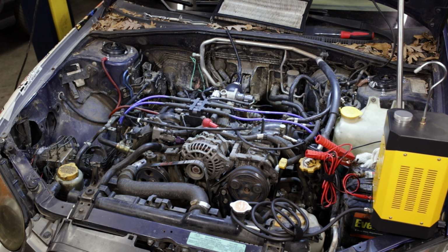After replacing that, started it up, and it seemed to take throttle input a little bit better. Throttle response was improved. So with that said, we're gonna go ahead and get the smoke machine out, and we're gonna smoke the intake and rule out any other vacuum leaks, and make sure nothing else is going on there before moving on.